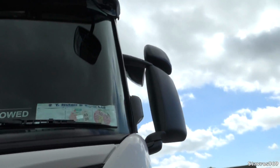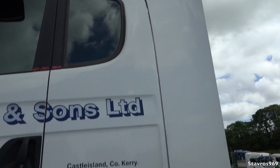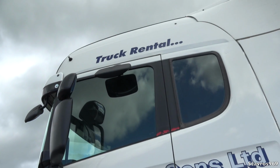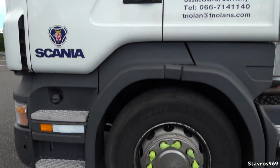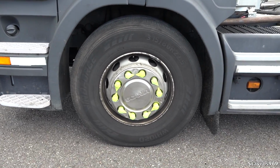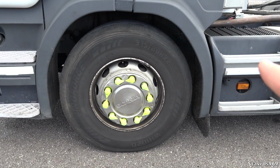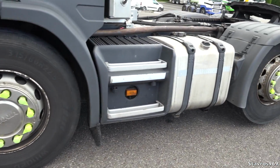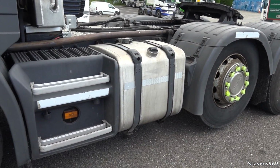Okay, and walk around the side. We have a full air deflector kit on this truck from Nolan's. And yeah, so this would be known as a spare truck. So Nolan's would use this for rental, or it's just a spare truck if your own truck is in for repair or service. They will give you this as a replacement. Just standard tyres on this, so 315/80s, 22.5 inch rims. That is your battery box there, which of course was moved to the rear on the newer trucks.